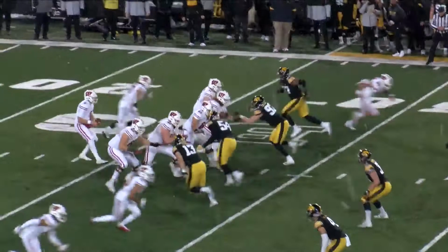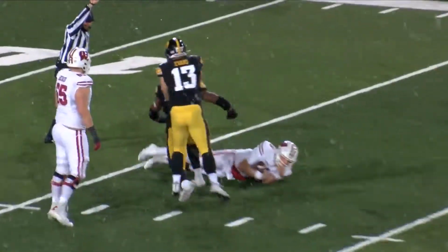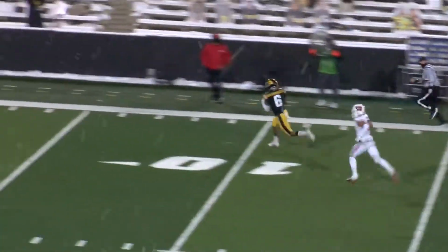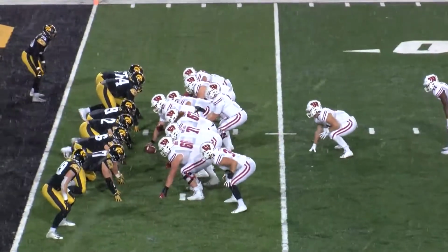Next Wisconsin possession. Third down, senior Chauncey Golston is going to come up with a big sack there for the Hawkeyes. Big time play by him. Hawkeyes have the ball now. Spencer Petras, play action fake, finds a wide open Amir Smith-Marset for a 53-yard touchdown. Smith-Marset, just flipping into the end zone for the touchdown. Iowa up 21-7.